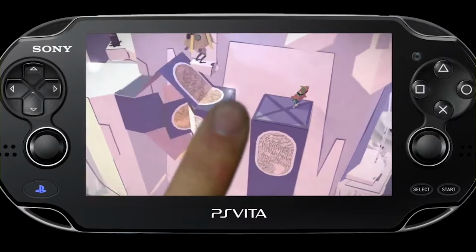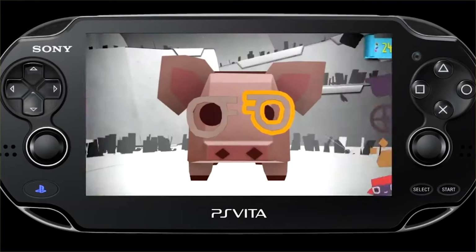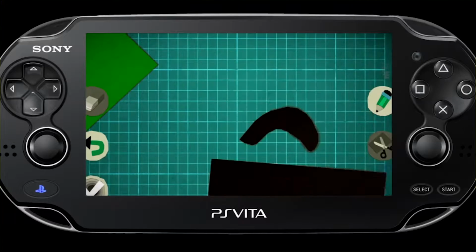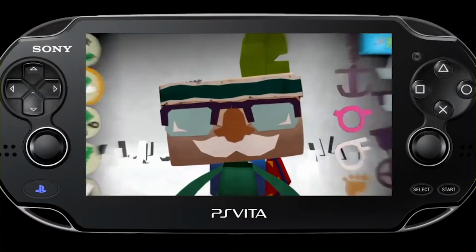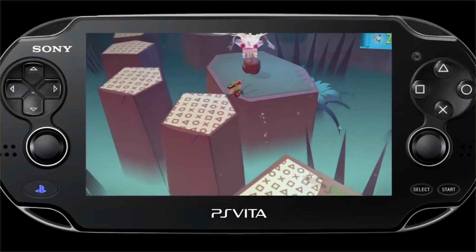It's definitely a standout Vita exclusive, but there was a PS4 update that came out years later. It's not quite as good because it doesn't use all those hardware features quite to their full effect. It doesn't translate over quite as smoothly, so it's worth checking out if you have a Vita and want some of the games that really stand out on the system.